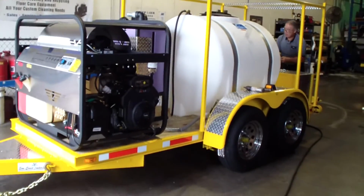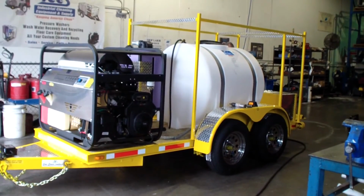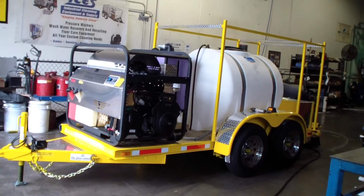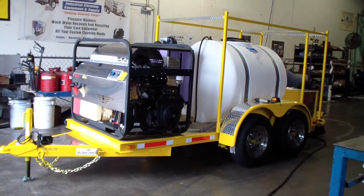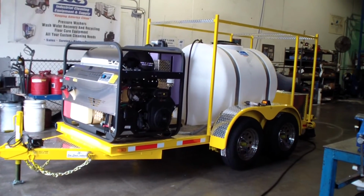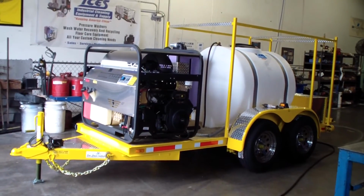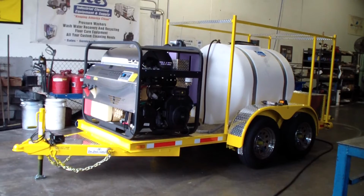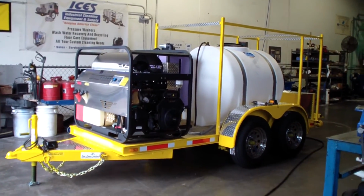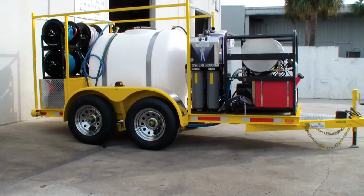A 3,009-gallon hot water Hydro-Tek unit with an AVV88 wastewater recovery and filtration system being put together in a safety yellow tandem axle trailer, 52-inch wide by 12-foot, a little custom width so we can keep it streamlined and skinny, either to park in a residential garage or to stay out of traffic when you're doing sidewalks on municipalities and small residential streets. Definitely a high visibility trailer package.